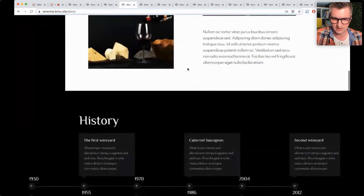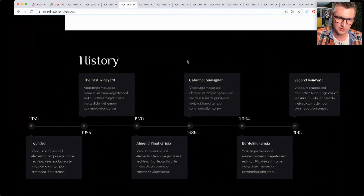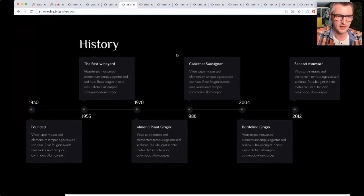I've mentioned it, but I'll say it once more. The images are included, so you'll get everything here. This is our timeline element in action, and I'm really excited. I love when I see this timeline element or the switcher or the tabs or the accordion, elements that encapsulate what Brizy stands for.